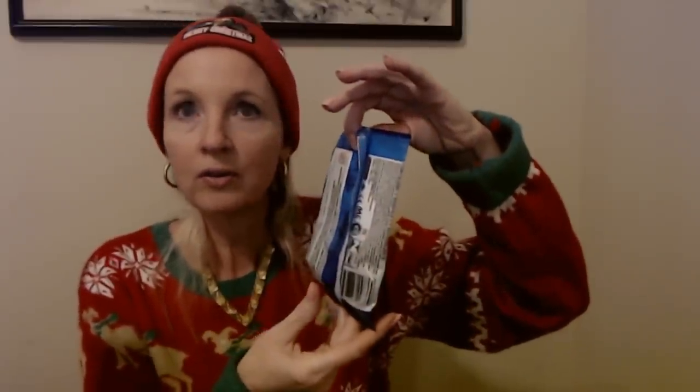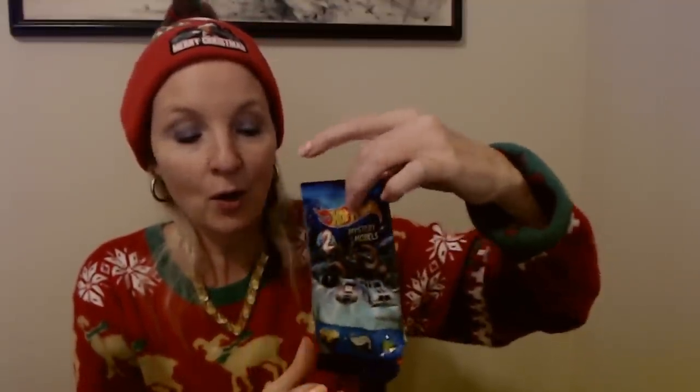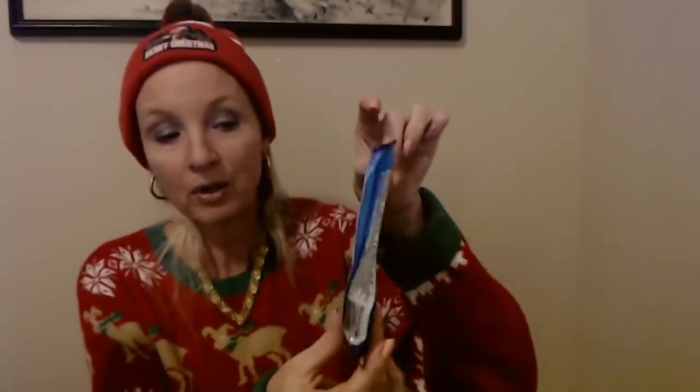I love the sweater. So we also have Hot Wheels mystery models. I found these at Target. I got three of these. It's just this little bag, and there's a Hot Wheels car in here, but we don't know what it is. It could be anything. He really likes Hot Wheels, so I thought it would be fun to get some little individual ones to go in his stocking.